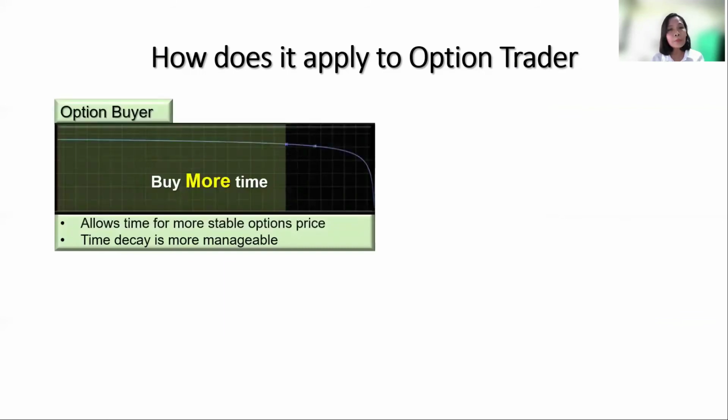If you're an option buyer, you want to buy more time. With more time, it allows the option price to be stable. As you can see, over here, it is pretty straight. It doesn't fluctuate that much. It doesn't drop that much. But once it reaches here, when there's less time, the value drops. So time decay for a buyer with a longer date to expiry is more manageable.